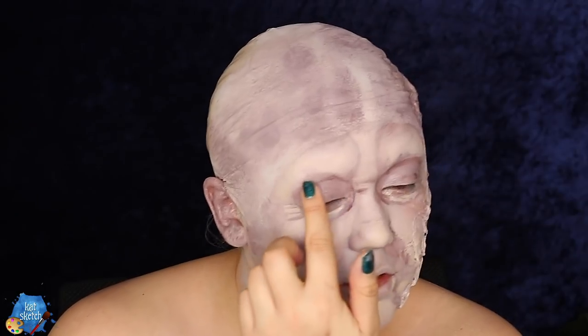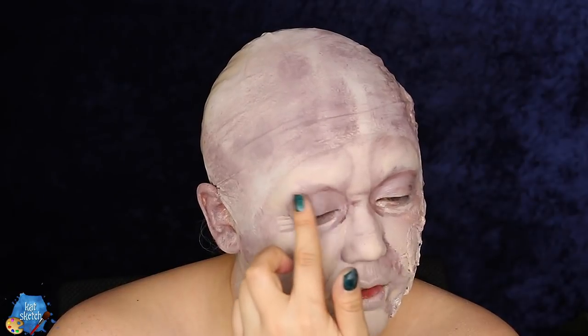All right, now that we look like a rotting corpse, kinda, I am going to get some powder to set all this. Just make sure you don't have any creasing, because if you have creasing, it's gonna set, okay? Tried and true RCMA with a powder brush that's super fluffy. This is a real technique. Just gonna set that lightly.